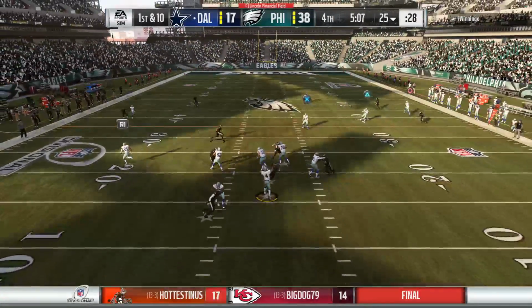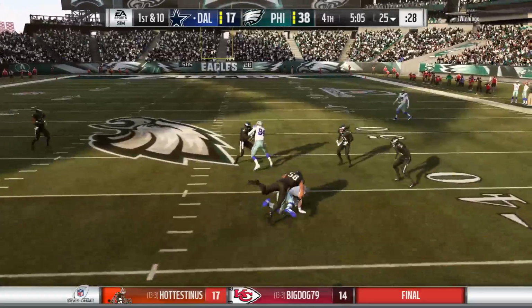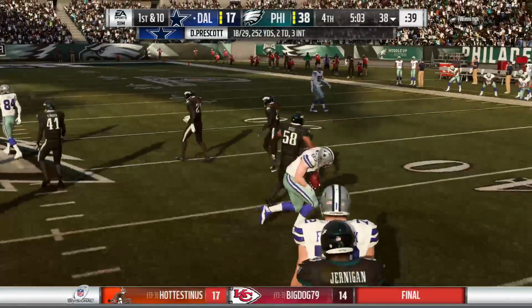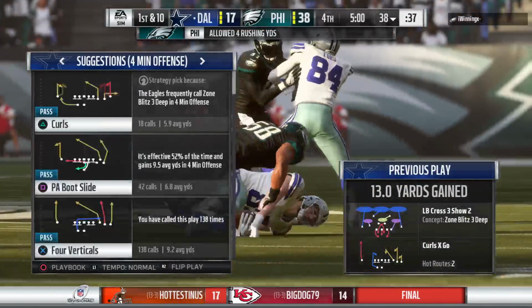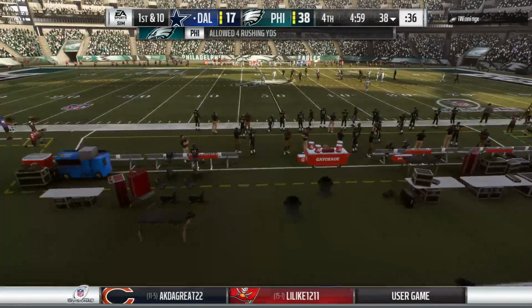Trying to shake off the interception. He'll look to throw. Looking middle, and that's complete. And he's taken down, but able to slip across the 35. Give him 13 yards on the opening play of the drive and also give him a first down.